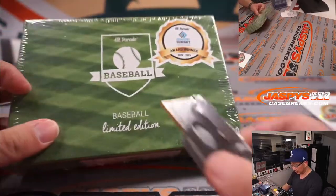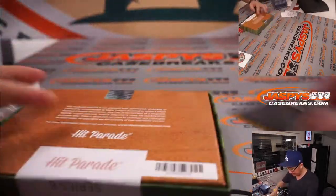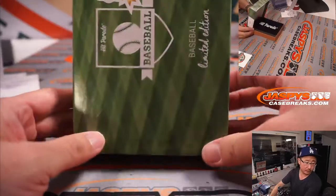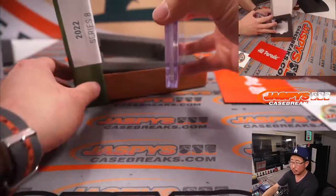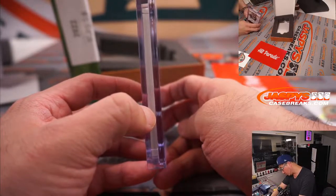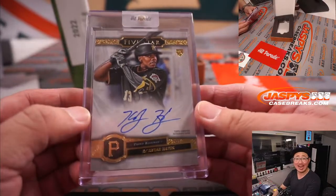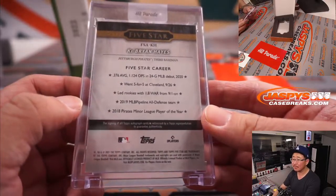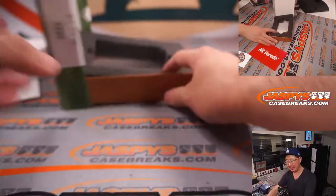All right, 2022 Hit Parade Baseball Limited Edition Series 8. One really nice hit in here. Let's see who it's going to be. All right, it's a thicker card. Ooh, I think this is a nice one. If this is who I think it is, it is. Five-star baseball, Oneil Cruz rookie auto. Steve M. with the Pirates. Nice, there you go. And there you go, gang.